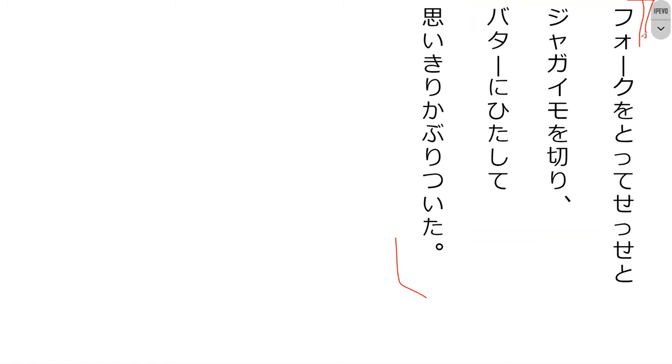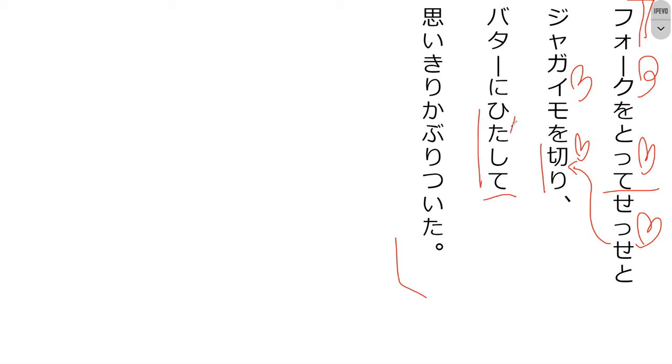Okay, got it. Fork o totte, seseto, jagaimo o kiri, bata ni hitashite, omoikiri kaburitsuita. Okay, I'm going to break this down. First part is fork o totte, take up a fork, seseto, to do it diligently. Jagaimo o kiri, he cut the jagaimo, and then bata ni hitashite. Now this hitashite is to dip into, right?